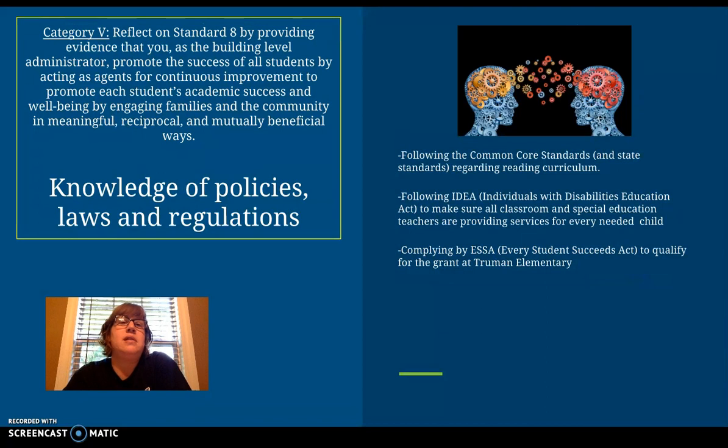In terms of policies, laws, and regulations, of course, following the Common Core standards and state standards regarding reading curriculum. I added this one in there, just making sure to follow the Individuals with Disabilities Education Act to make sure all classroom and special education teachers are providing services for every needed child. I know that there wasn't a lot of focus on special needs kids within this case study, but I just thought that was something important to always address and to have in there. Of course, complying with the Every Student Succeeds Act to make sure we are able to qualify for the grant at Truman Elementary.